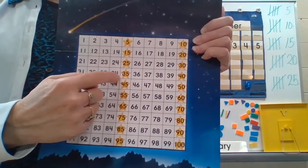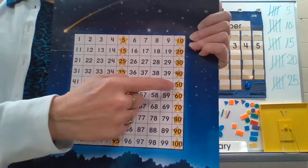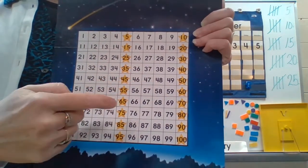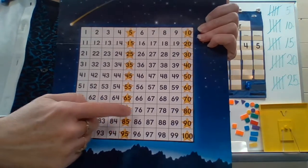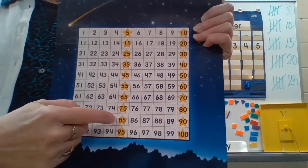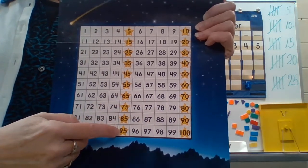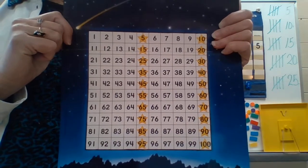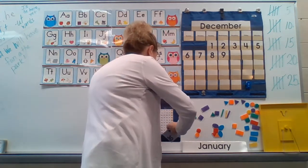30, 35, 40, 45, 50, 55, 60, 65, 70, 75, 80, 85, 90, 95, 100. All right. Now we're going to count by tens. I'm going to show you something that you would need to count by tens.